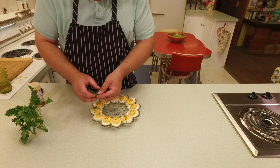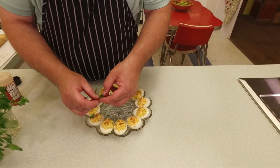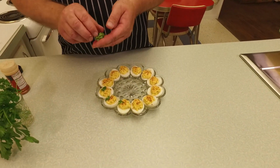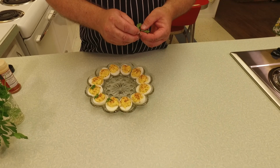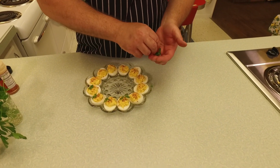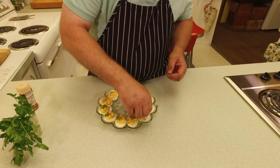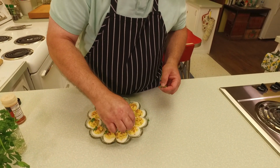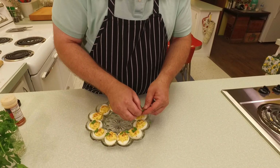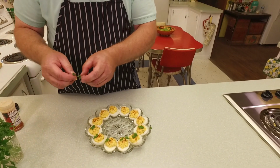And I've got some fresh parsley from the garden, and I'm just going to put that in there. Isn't that pretty? It freshens it up, but I think it also really looks nice. But you could put a caper on here. You could put a piece of crumbled bacon on here. You could put, gosh, salmon like your sister used to do.